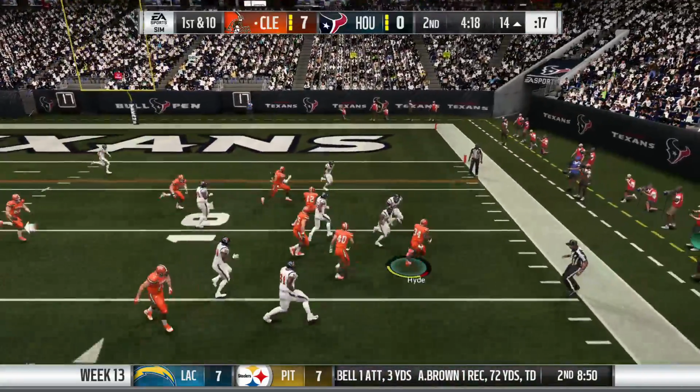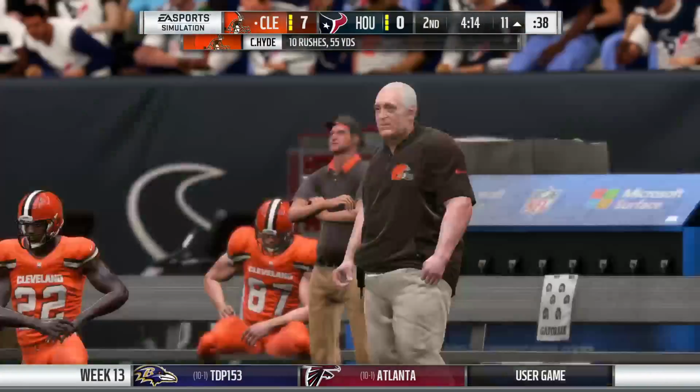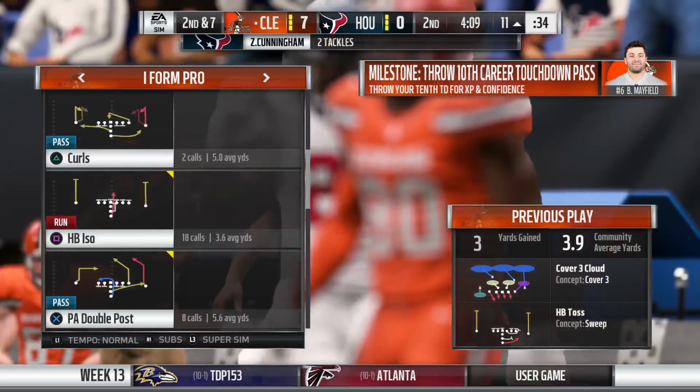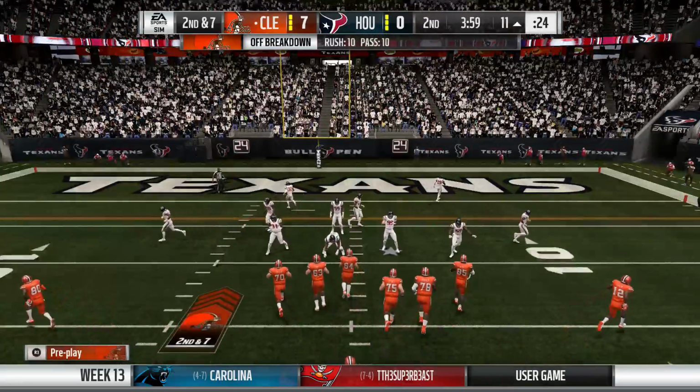A Tim Carey for Hyde. And he'll get about 3 just outside the 10, stopped at the 11. We've called a lot of games, but we don't normally talk about inside linebackers being that fleet of foot, do we? No, he was able to get outside there to make that play.